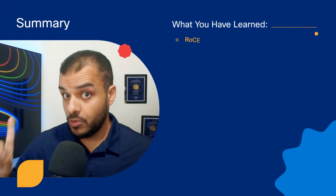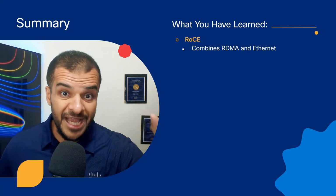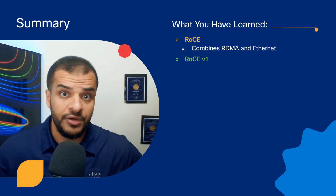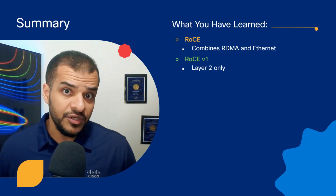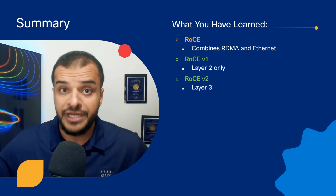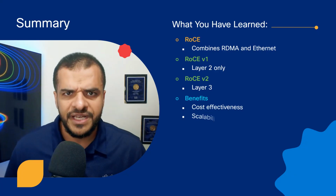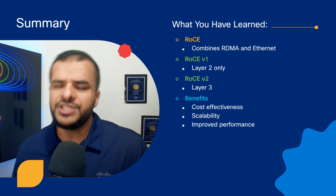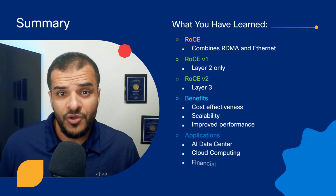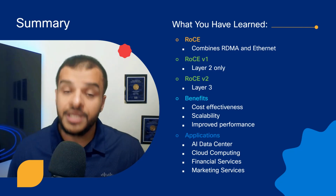So let us summarize. RoCE combines the best of two worlds together. It combines RDMA's performance with Ethernet's widespread adoption. You have two versions: RoCE version 1, which only operates at layer 2, but if you kick it up a notch, RoCE version 2 extends this to layer 3 as well, enabling IP communication between different broadcast domains. The benefits are cost effectiveness, scalability, and improved performance using Ethernet. And the applications are enhancement of your AI-enabled data center, cloud services, and financial services with high-speed data transfer.